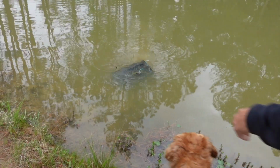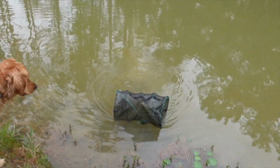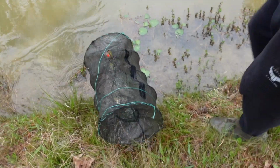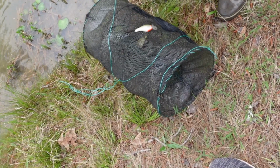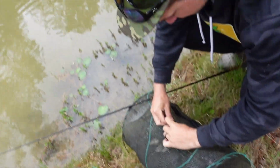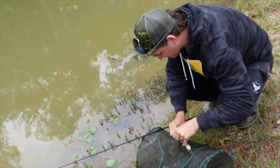Dude, did we get something? No, we did not get anything. How do you know? Yeah, I got him. Oh, what'd we catch? Well, the snagging worked a little too well. Permanently snagged in there. Good news is we caught something that's actually smaller.